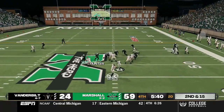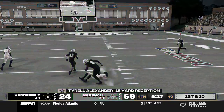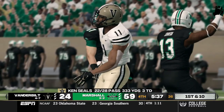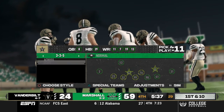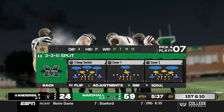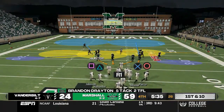Throws it in a hurry. He is such a reliable target. You throw it anywhere near him, and this guy's gonna get his hands on it and make a catch. From the 32-yard line, first down.